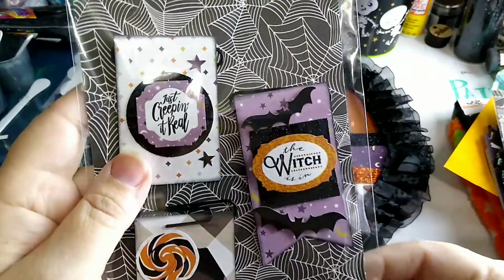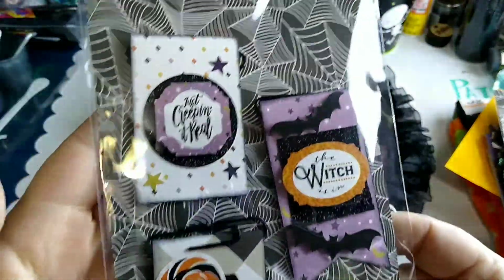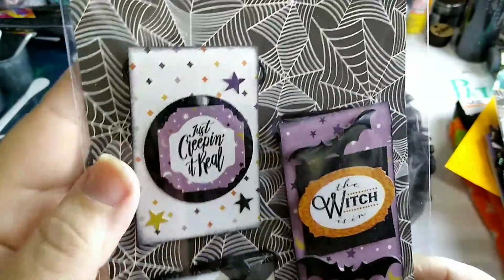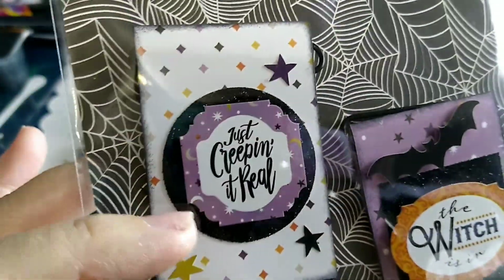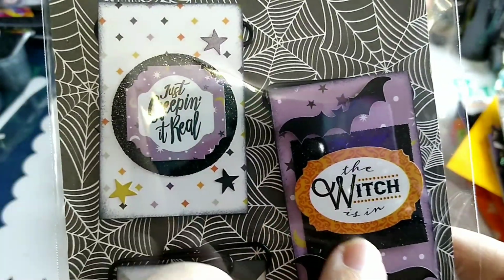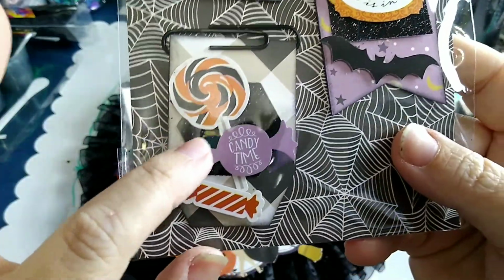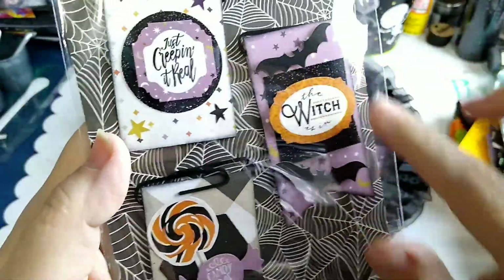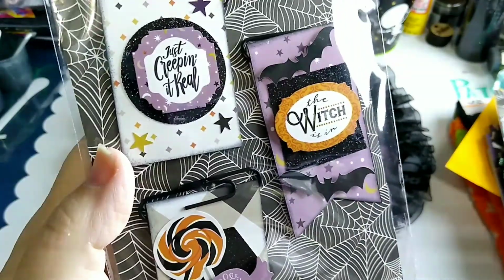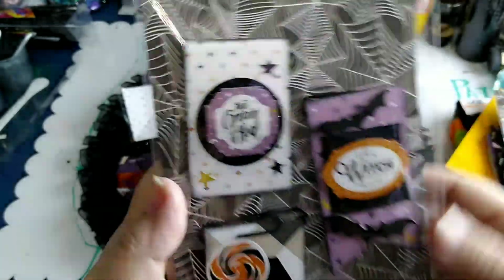So here she has added some altered paper clips. So cute. So cute. This one says, just creeping it real. This one says, the witch is in. And then this one says candy time. She's got the little candies and these are all layered up. This one has bats and like a glitter paper there. And this one has like different layers with stars.